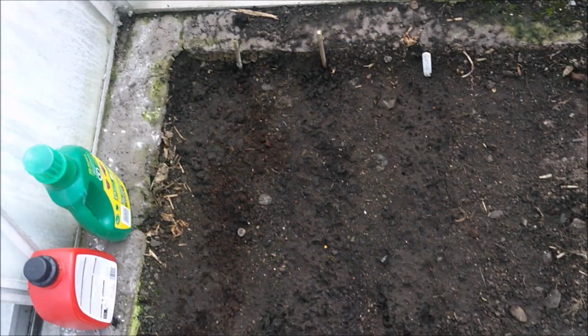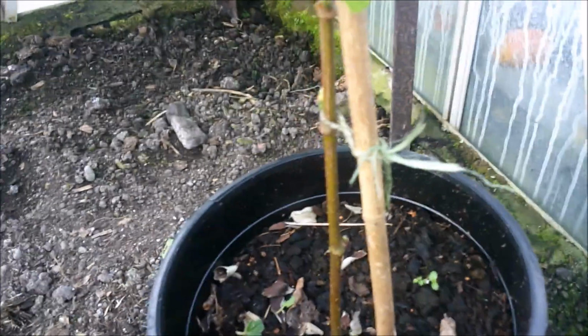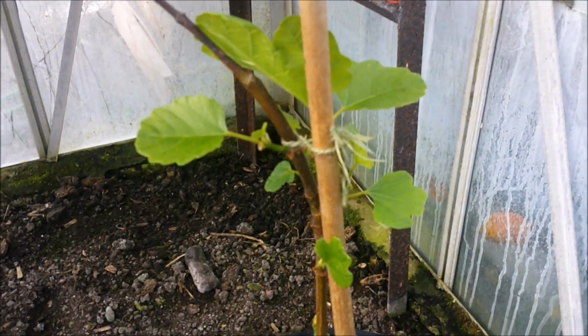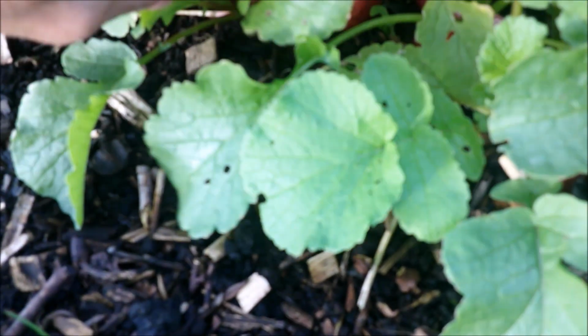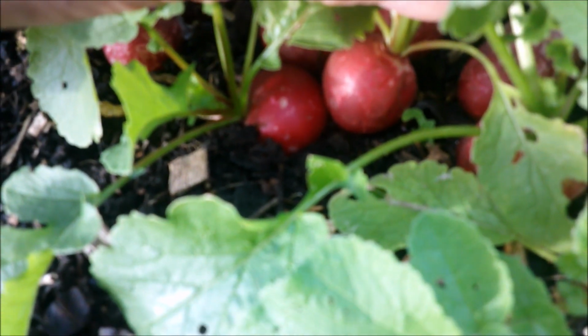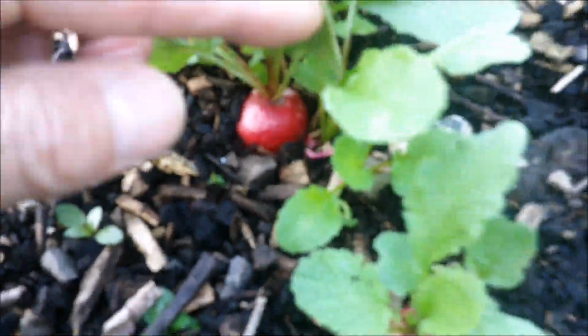So I sowed 3 little rows here the other day just to see whether those will work, and this is the fig cutting I did with an air layer. I'm overwintering it in the greenhouse and will see how that grows on next year. I've still got some nice radish to harvest. This was the other row put in as a successional sowing, and to be honest, I think I might just get away with those.